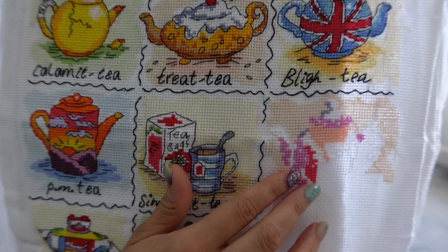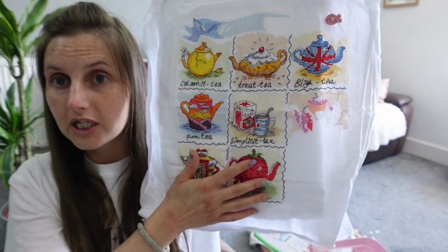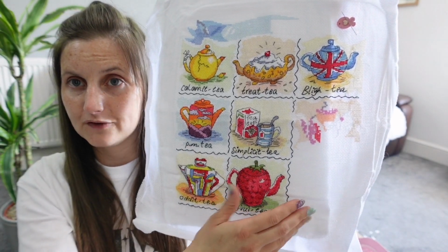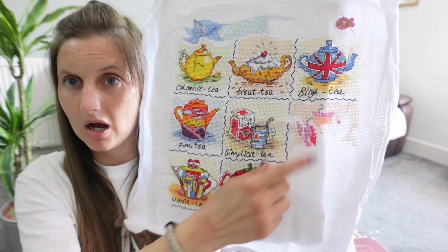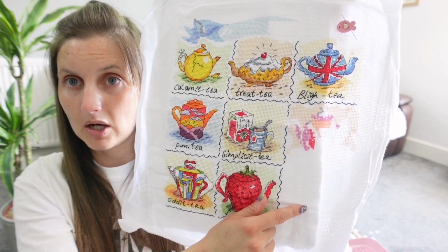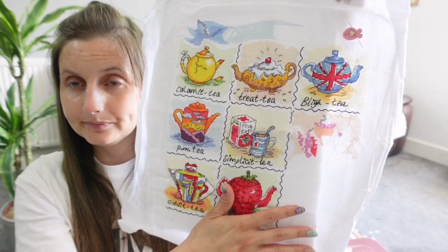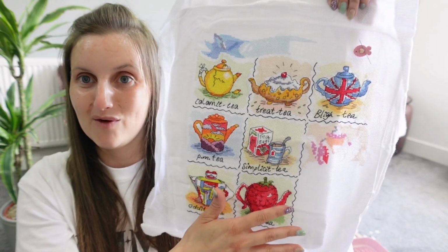And I was plodding along doing this teapot, and then I thought to myself, well, I've only got 2 actual teapots left to do, which is finish the flirty teapot and then do the empty teapot in this final bottom corner. So only 2 teapots to do, and they are the fun part of the project.